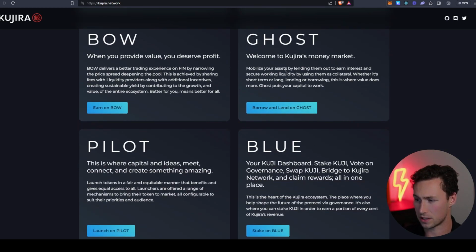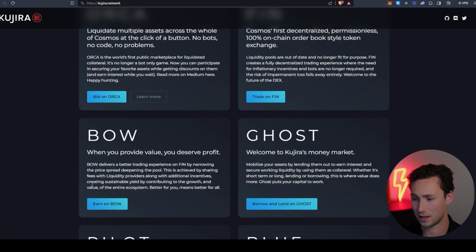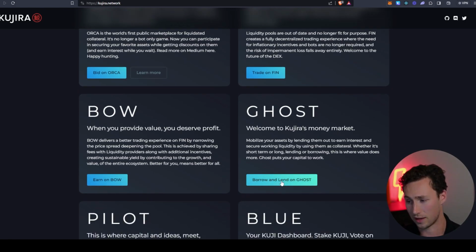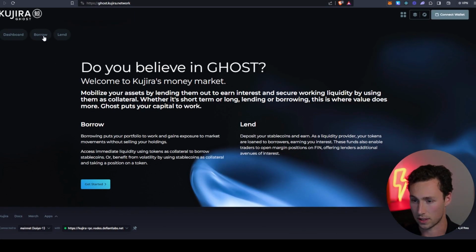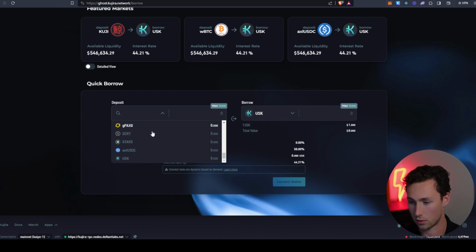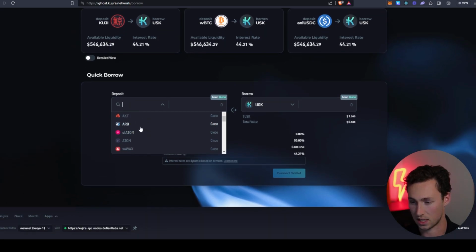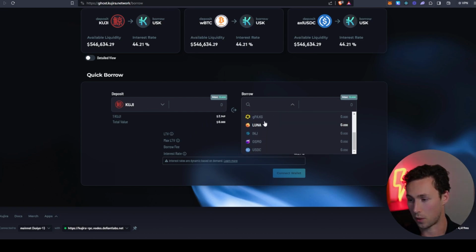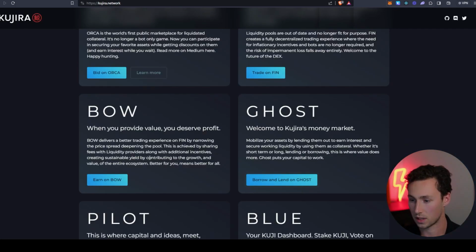Next application they have here is Ghost, Kujira's money market. So again, we've got the liquidity pools. We've got the liquidating assets, which is really unique. We've got the order book exchange. Now we also have a money market known as ghost.kujira.network. And so to look at this, for example, you can deposit numbers of collateral, lots of different tokens in the Kujira ecosystem, the Cosmos ecosystem, as well as some from outside the Cosmos ecosystem, like ARB, like AVAX, like Wrap BTC, like PAXG. If you hold tokenized gold, you can deposit that here. And then you can, from here, borrow a smaller subset of assets like stablecoins, ETH, etc.